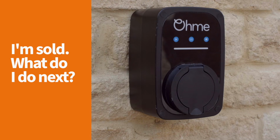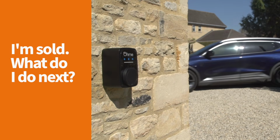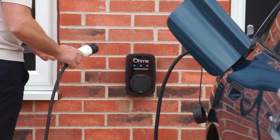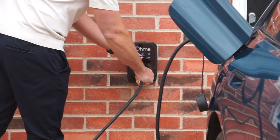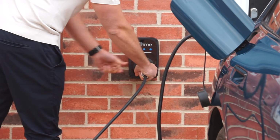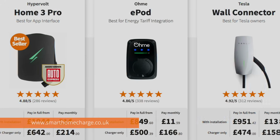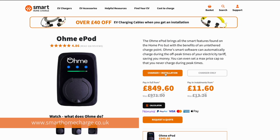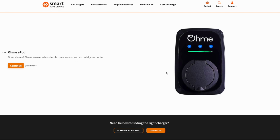Okay, so we've convinced you of the benefits of having a home EV charger installed, so how do you go about getting one? Well, fortunately, we've made that very simple. Just head over to our website smarthomecharge.co.uk and select your preferred charger. Select request a quote and fill out a few details. In the majority of cases, we'll be able to give you an instant quote. It really is that easy.